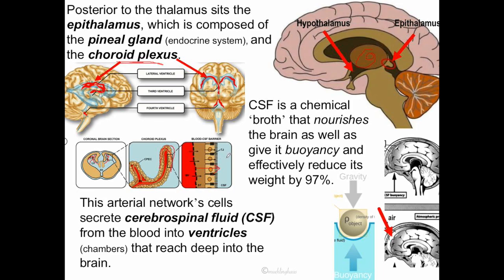They're support cells of the nervous system, and they make sure only certain things that we want go from the blood to the CSF. Oh, I shouldn't be trying to draw with this stuff, huh? There we go. CSF, cerebrospinal fluid. And cerebrospinal fluid is a chemical broth that nourishes the brain as well as gives it buoyancy and effectively reduces its weight by 97%.